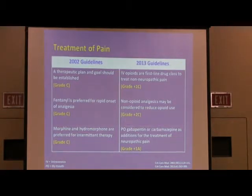So in terms of treatment of pain, in 2002 they recommended a therapeutic plan goal should be established. Very vague, once again, because that data just wasn't there. Fentanyl was the preferred for rapid onset of analgesia. So from 1995, they went from morphine to using fentanyl as the primary agent. And then finally, morphine or hydromorphone are preferred for intermittent therapy, with grade C. Again, the data just wasn't there. They were just doing this based on clinical experience.